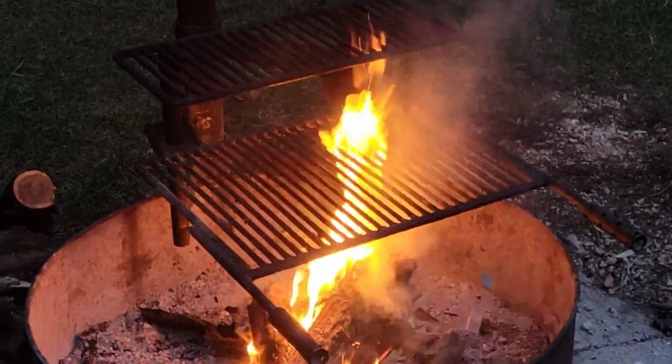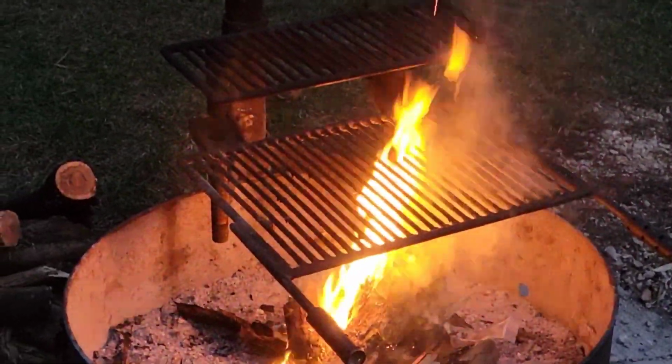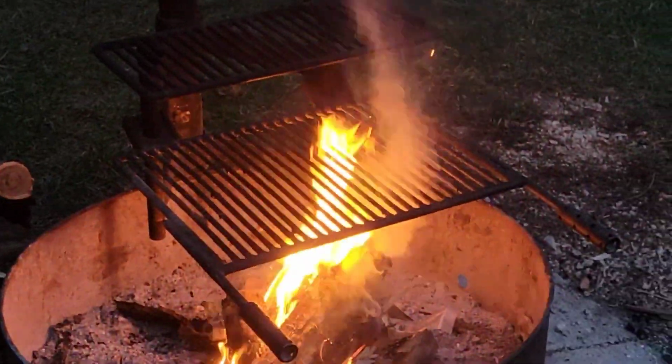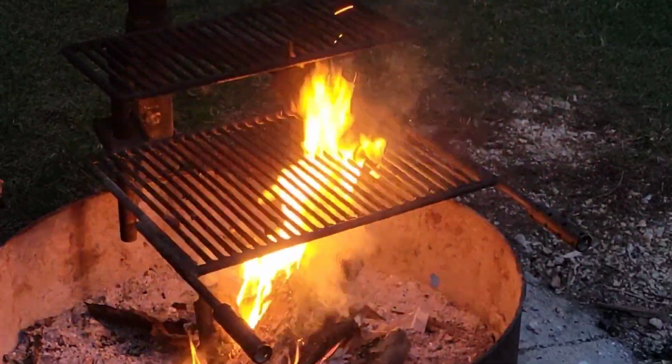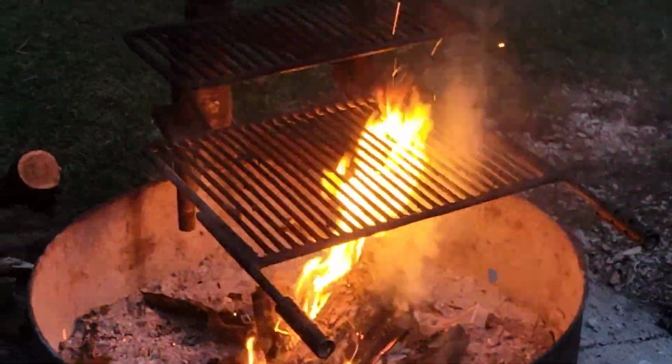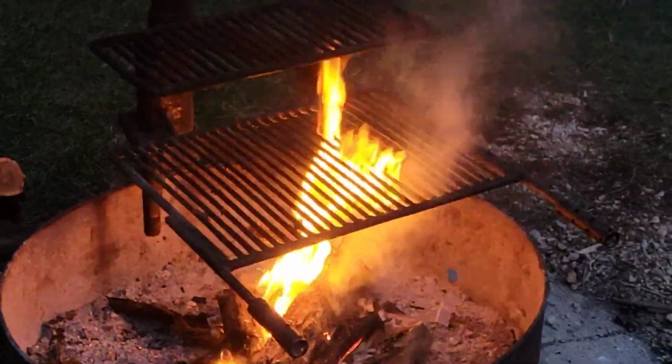Time to get some coals going. Gonna have some deer brats. Got a little mini pecan pie. Hadley says I have to warm it up first. Can't just eat it cold, I guess. It'll be better warm. Of course, we got some Doritos and Chips Ahoy cookies.